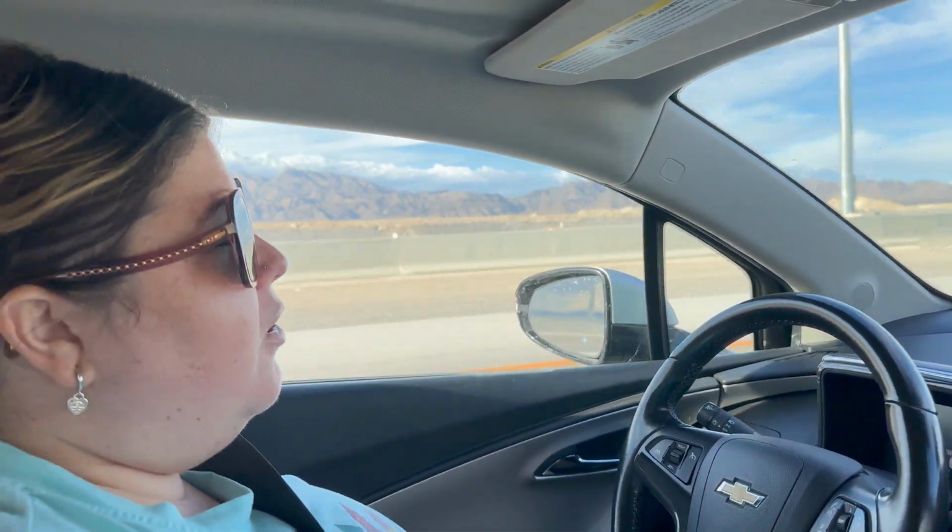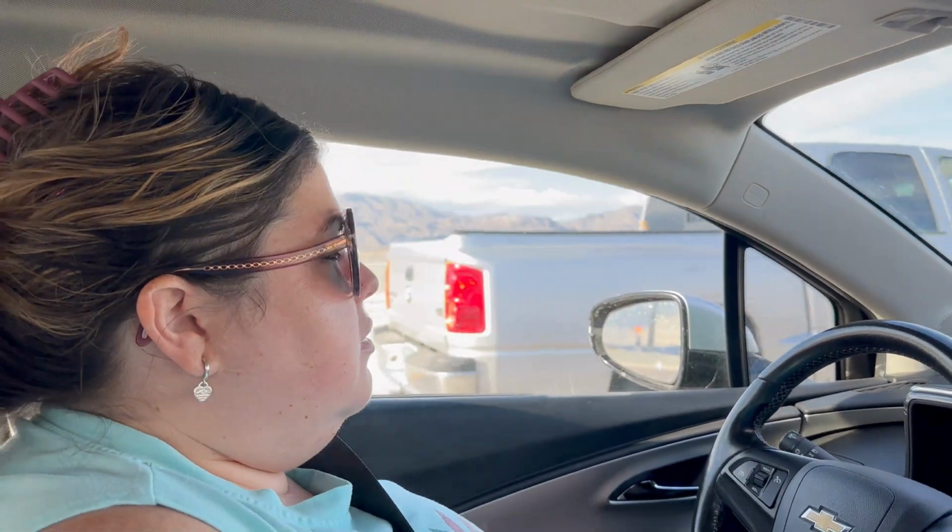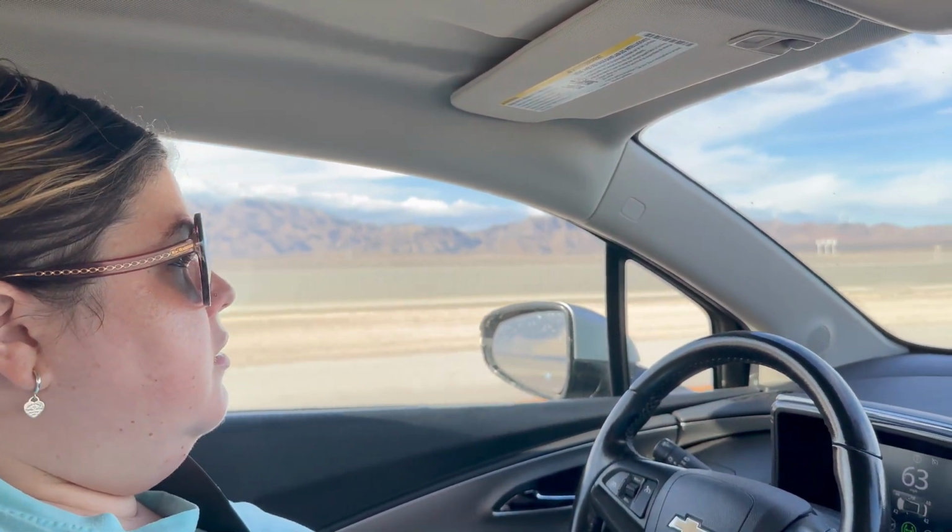Oh, this is about it. This is the end of Vegas. This is about as far out north that you can go, because as you can see, they're developing it, but there's nothing here yet. Yeah. Almost to the mountains.